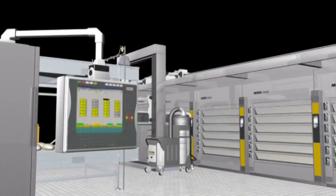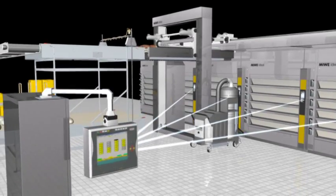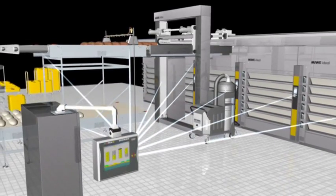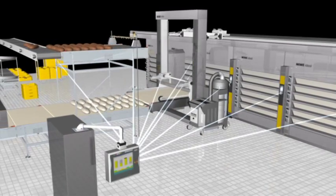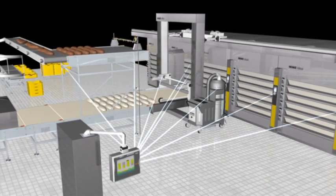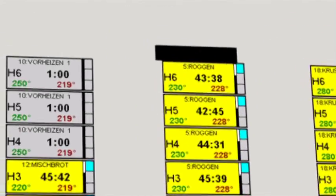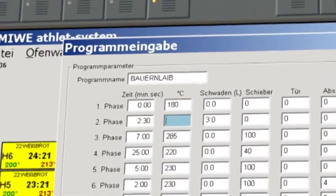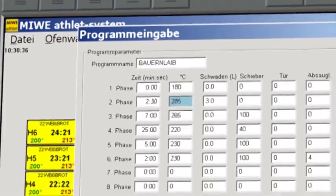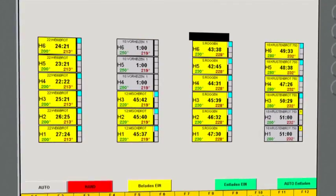This controller can control a maximum of 5 ovens and all the transport and feed equipment. The current status of the entire system can be displayed in exactly the same way as on a control desk. This means that the manager in the baking room always has the latest information to hand. From here, it is also possible to create new baking programs, edit existing ones, or manage the night starting times.